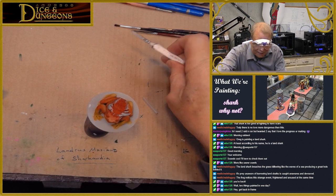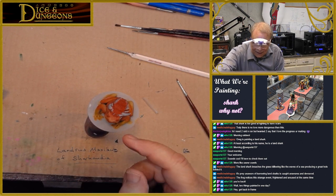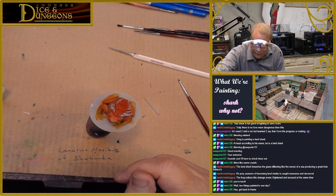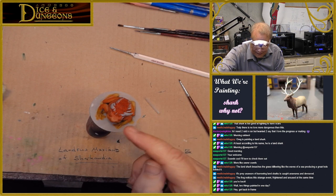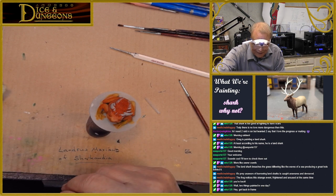What I'm going to do here is put this yellow paint on the flamey spikes. And then I'm going to be using pearlescent paints to highlight them so that they look glossy, you know, like shiny, flamey stuff.